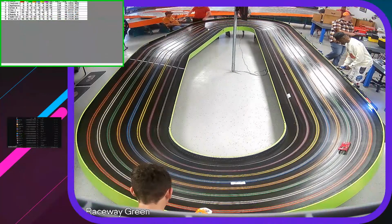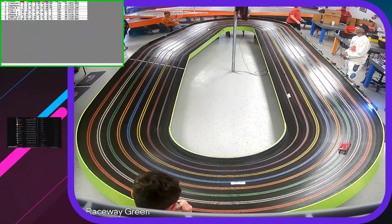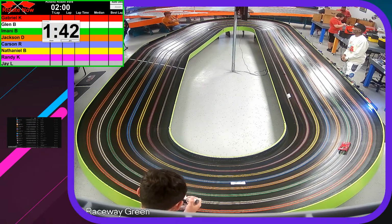Hitting back to the oval, we see the guys prepping their cars, getting ready. We see Carson over here with a little bit of oil, front first-person view here, almost in the high banks. Minute and 44 seconds. We'll be right back with you.